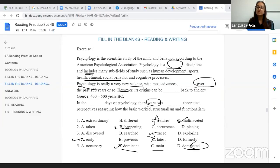So same thing, Vijaya. The second sentence wanted to say that things were happening for 150 years, and 150 years means things were happening continuously. Like you can say, I was studying for 2 years. You cannot say I was study for 2 years, because it happened continuously. That is why we need the ing form here.